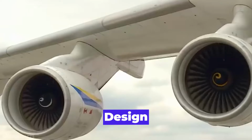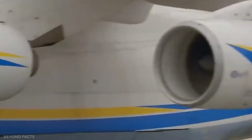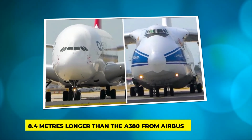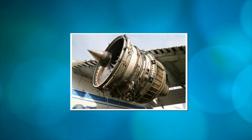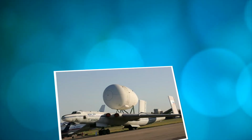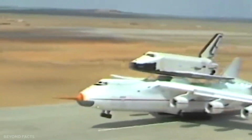The plane is 88.4 meters long from tip to tip and 84 meters long from nose to tail. That's 8.4 meters longer than the A380 from Airbus. 6 Ivchenko Progress D18T turbofan engines power the plane, 3 on each side. The An-225 was designed as a successor for the Myasishchev VMT to transport the Soviet Union's Buran space shuttle between launch and landing locations at the end of the Cold War.